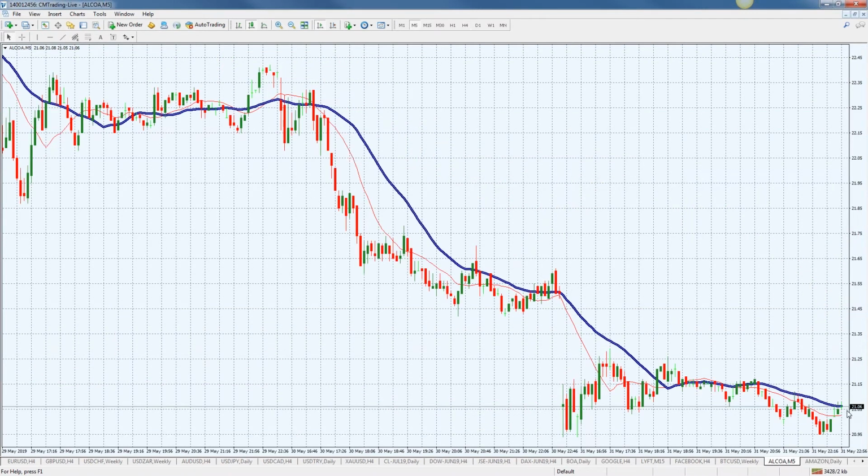Alcoa traded higher at 21.06, bouncing off of this 20.95-ish level. So if this actually solidifies and breaks out higher, this may bring the market even higher. So that may actually happen as the day and as the week continues in this regard.